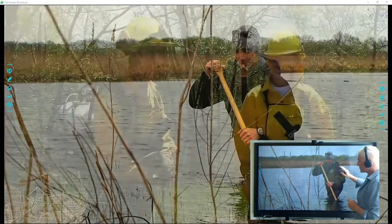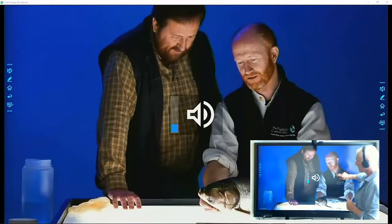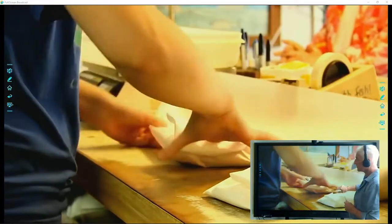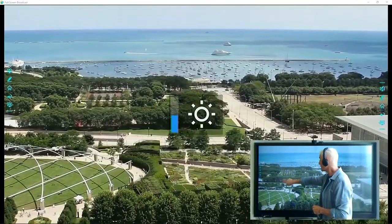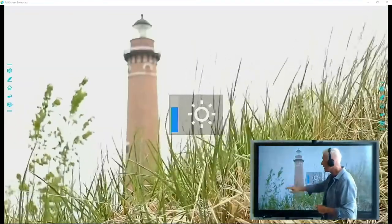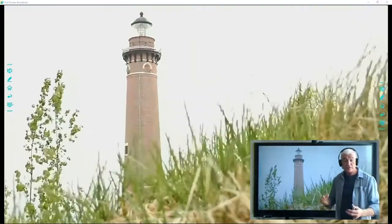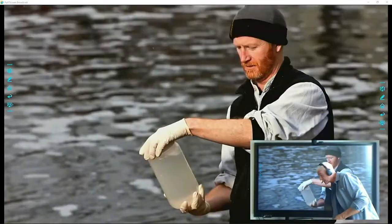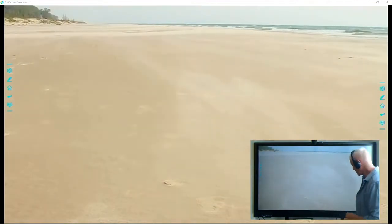Now, interestingly here, if I scroll on the right of the screen, I can change the volume. If I scroll on the left of the screen, I can change the brightness if you want to, which is useful if you happen to find that the volume is screaming at people and you just want to come up and turn it down. There is, of course, a remote control, but you are invariably going to lose that.